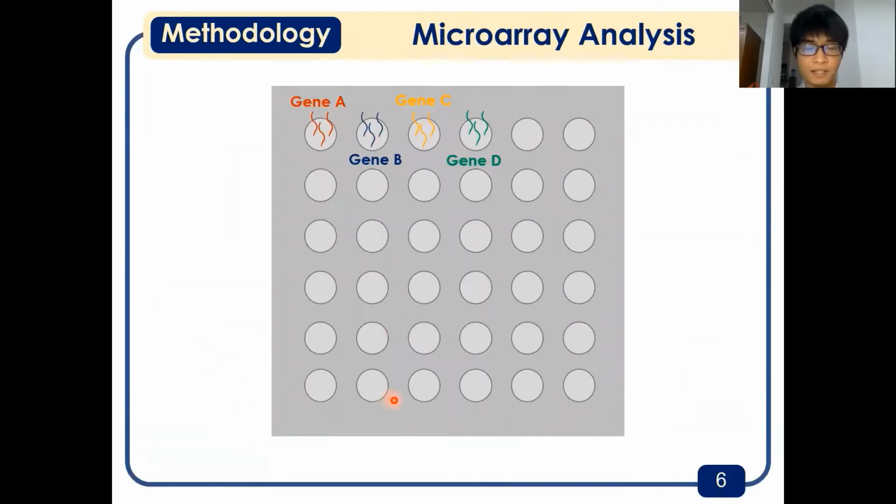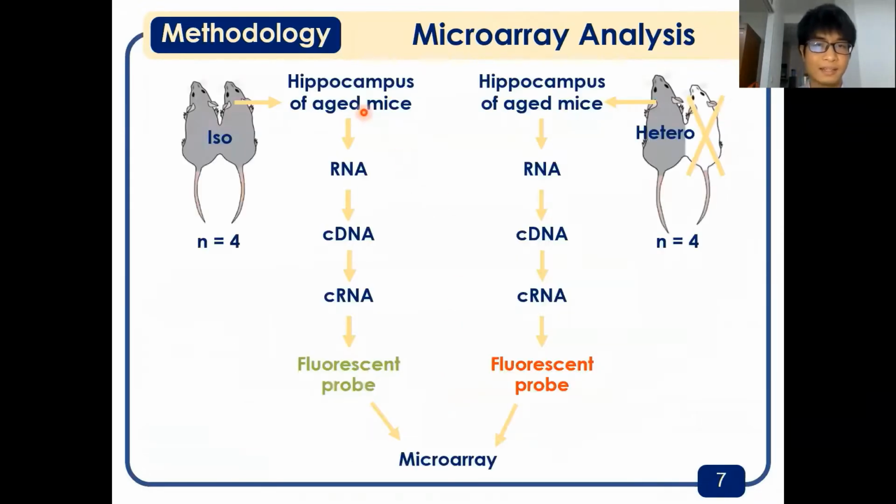To use the microarray sheet, researchers collected the hippocampus from the aged mice from both the isochronic group and the heterochronic group. Then the total RNA was extracted from the hippocampus. Next, RNA was converted to cDNA and cRNA respectively. After that, cRNA was labeled with a fluorescent tag, and the result is a fluorescent probe.